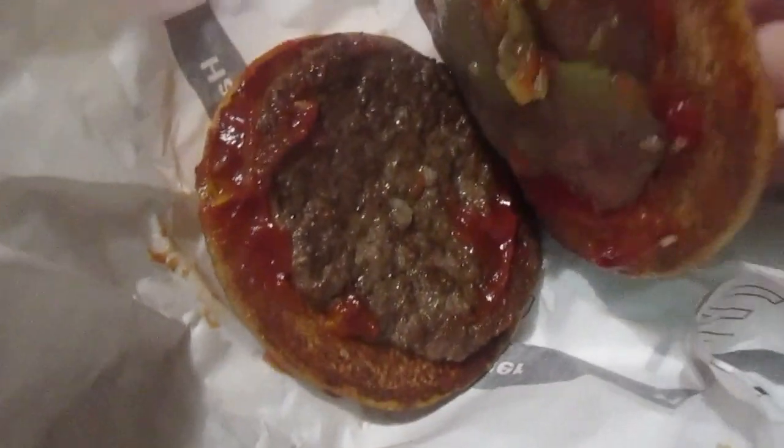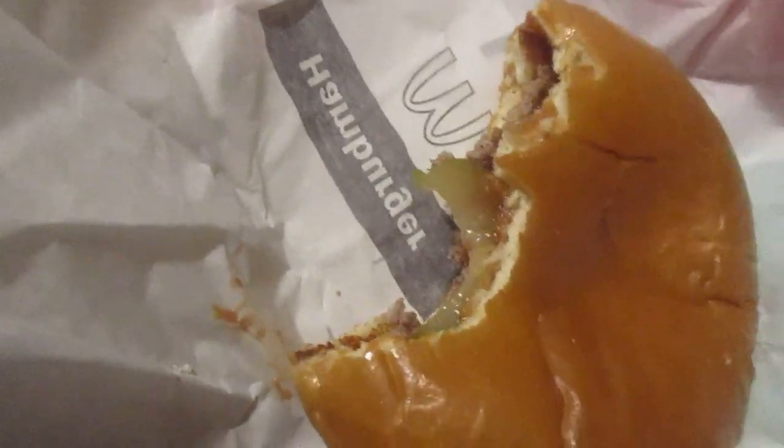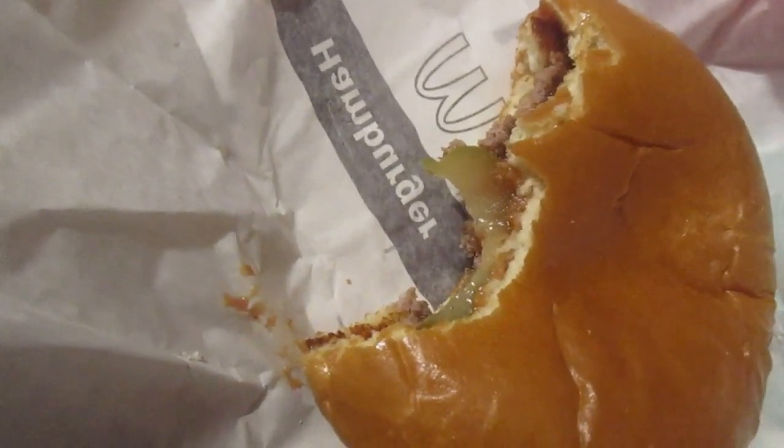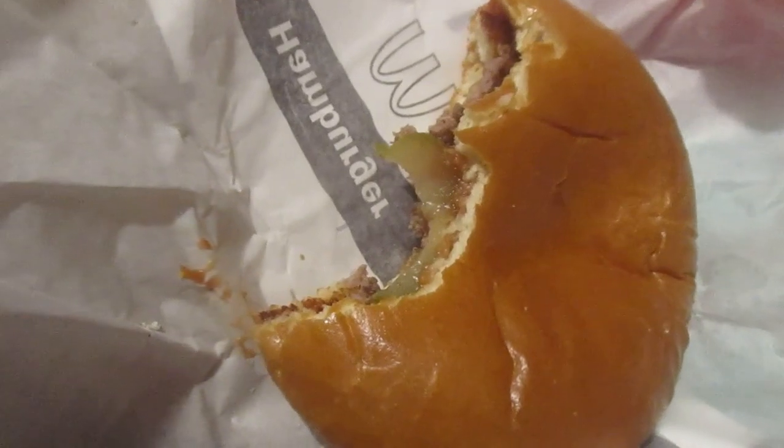Let's try the hamburger. And at $4.19, I remember these used to be $3. It would have been cool if they would put a little gummy thing or a little piece of candy in there. And they did extra ketchup, extra pickles. Usually it's one pickle in there, and there's like four in this one. That's good, and lots of ketchup, which is really good. Try this one out. That's delicious.